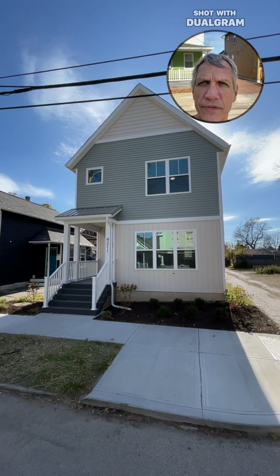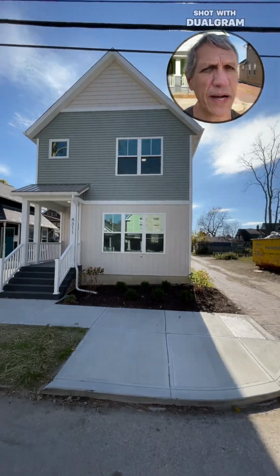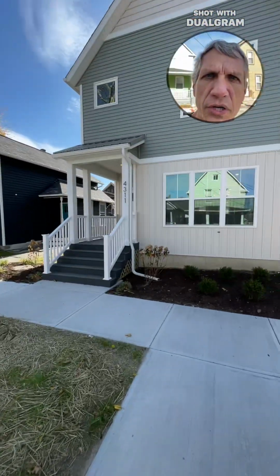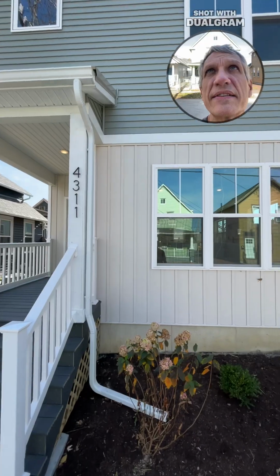I am at 4311 Orchard Avenue. We are in the Ohio City neighborhood. This is new construction by Elmhurst Homes. So we've got board and batten siding.